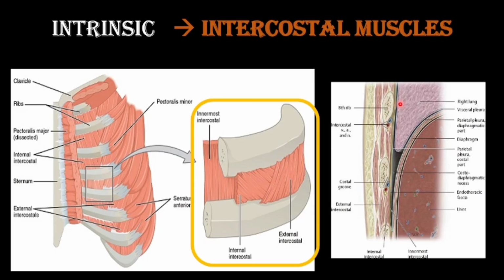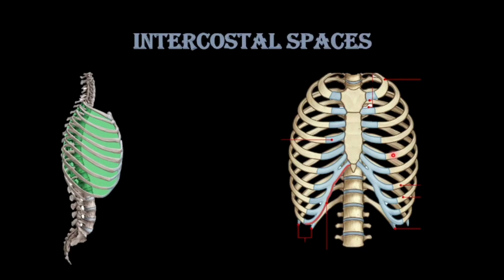The intrinsic muscles or the intercostal muscles are of three types. In simple terms, they are the external intercostal muscle, internal intercostal muscle and innermost intercostal muscle. And all these muscle layers are lined internally by the endothoracic fascia, which in turn is lined internally by the parietal pleura. Before going into the details of intercostal muscles, let's see what intercostal spaces are. You know that there are 12 pairs of ribs, so there are 11 intercostal spaces on each side. The intercostal spaces are the spaces between the ribs. Now the last two intercostal spaces are open in front because the last two ribs are floating ribs.